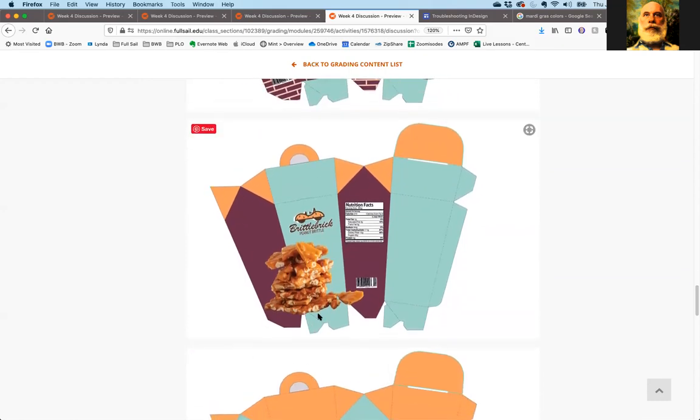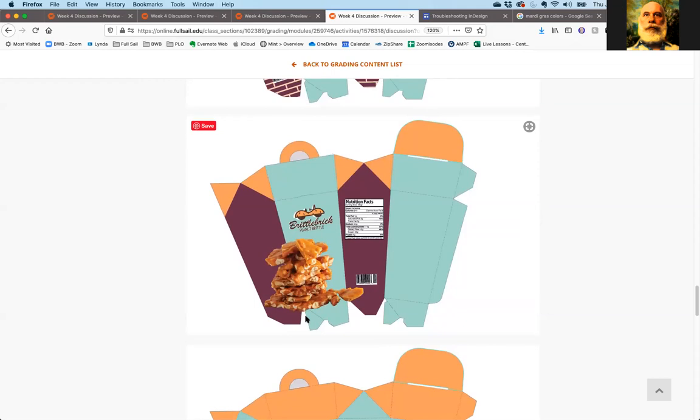That's the best looking photo of peanut brittle I've seen in a while, because it's not a particularly pretty thing, but that looks pretty good. So yeah, this is a nice secondary option, good photography. I can't really add too much after that.